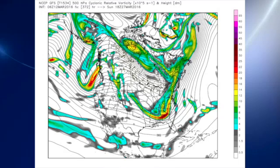And then around the 26th, 27th, this map is actually for the 27th, but you can see the active trough coming into the Carolinas there. So it looks like we should have another wet round of weather around the 25th, 26th kind of time frame.